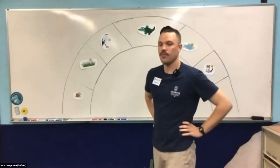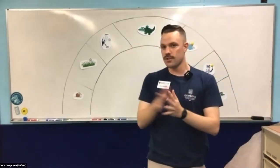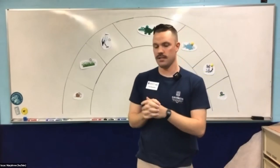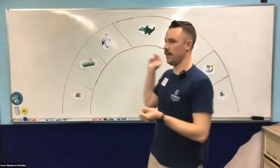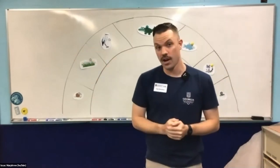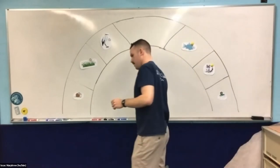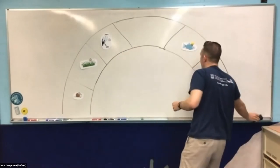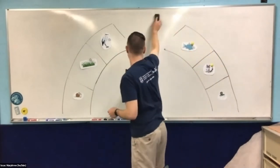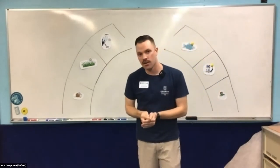All right, so we've got our ecosystem here. Now let's go through a little exercise and see what happens when the American alligator disappears. So let's say for whatever reason, alligator leaves, packs up shop, is no longer there anymore. So he's gone. Whoop, is out of here. This whole middle section is gone. So no more American alligator, no more gator holes.